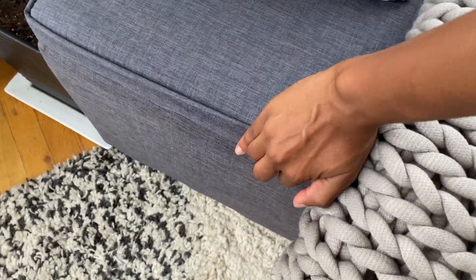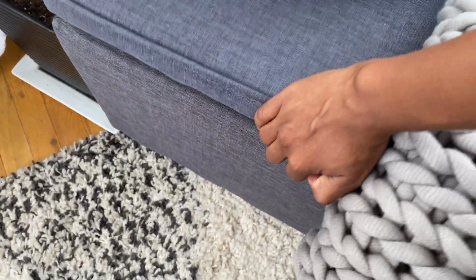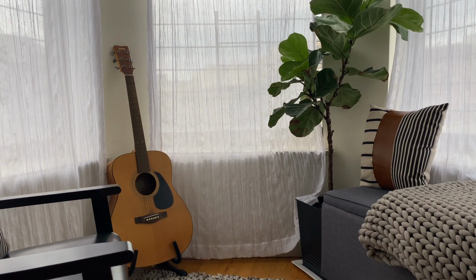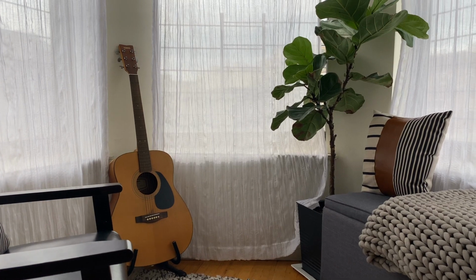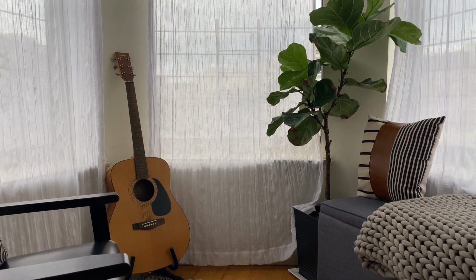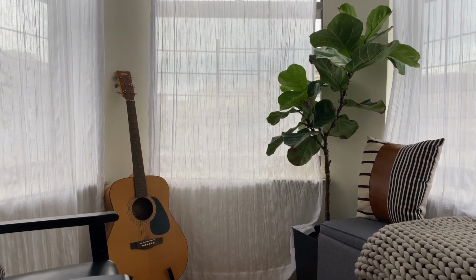And then underneath is just a little chest that I got from Target where I store tons of workout weights and things. I do get a ton of questions asking me if I play guitar. I do play a few songs, self-taught. No, I will never play for any of you. That's just something that I say for me.